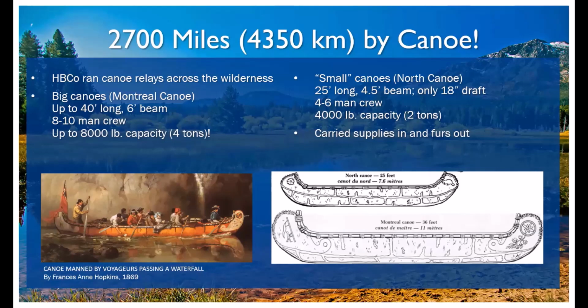They had two different kinds of canoes, a big canoe and a small canoe. The Montreal canoe and the North canoe, as they were also known. The Montreal canoe was roughly 36 feet, 11 meters long. And you can see on the left, there's a painting by Frances Anne Hopkins, which basically is of one of these Montreal canoes. The North canoe, the small canoe, had a 4 to 6 man crew and roughly 2-ton capacity.